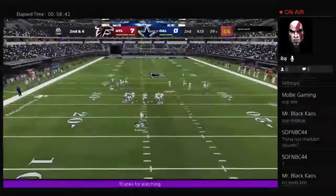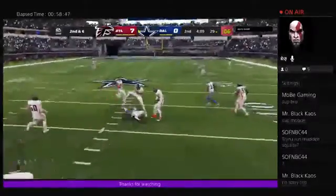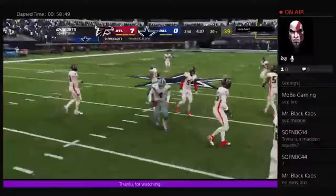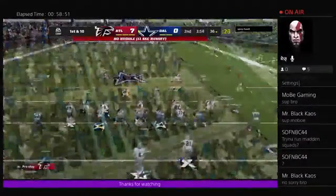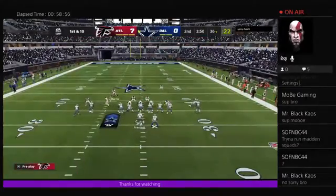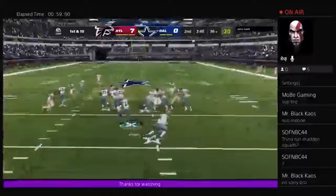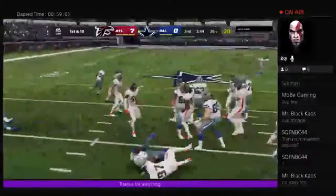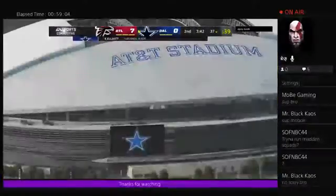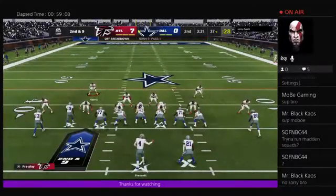From the 29, Prescott eluding the pressure right. Prescott able to get down there at the end on the slide, and he has the first as well. Give him 7 on the tuck and run, and it'll get him a new set of downs. On first down, Elliott. And unable to get downhill there as he'll take this up to about the 37. Grady Jarrett with the tackle.